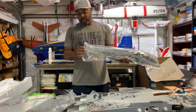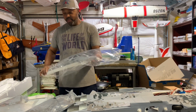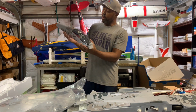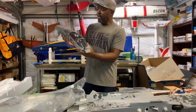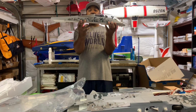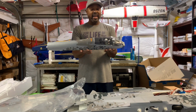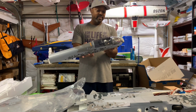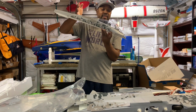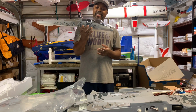And all the guys, of course, have been talking about how long this cockpit area is. That is very long. I remember when I first started flying planes, I had planes that weren't that long. The wingspan probably wasn't even that wide when I started flying. I had a little Hobby Zone Champ, and it was about maybe that wingspan right there. And now I have a cockpit that's bigger than that.